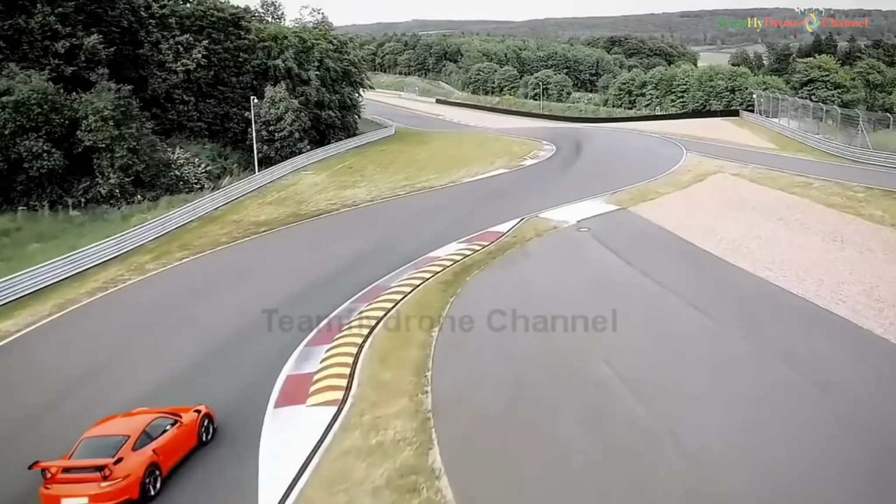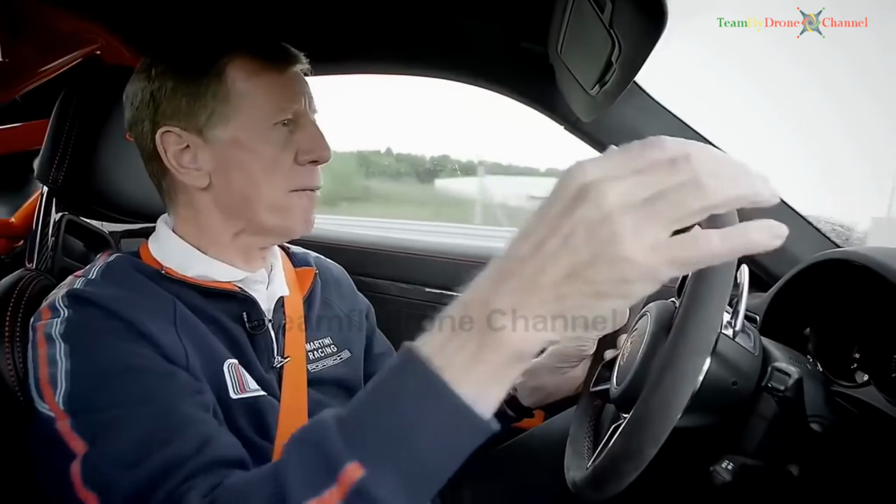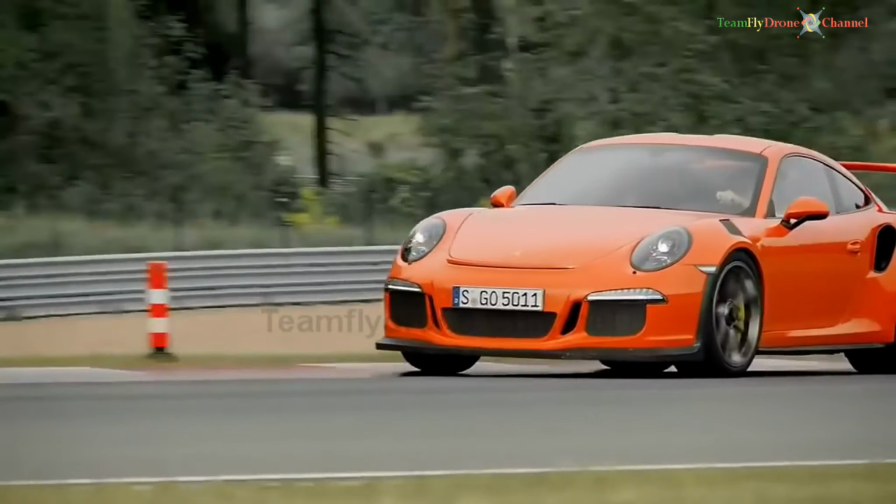A right-hand bend, I take it pretty fast, and then move right into a left-hand curve. The vehicle goes where I want it to go, right down to the last millimetre. Such moments are simply amazing.